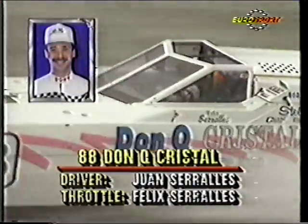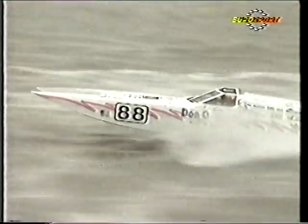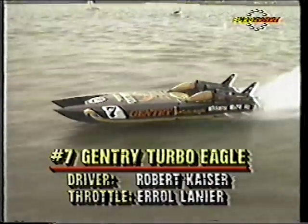Here's Don Q. Crystal, number 88. The Sorrellis boys, Juan and Felix, currently running in 4th place in open class here today. They made a big jump this year from pro stock, and they were the world and national champions in pro stock. They're leasing this boat as they wait for their new high-tech one to come in. And, of course, Bobby Kaiser, number 7, running in 5th place. He's had some problems here today, but he seems to be running on plane pretty good.